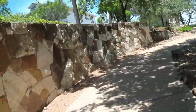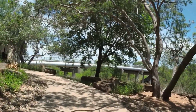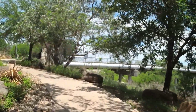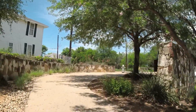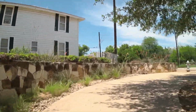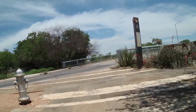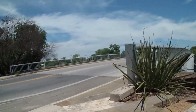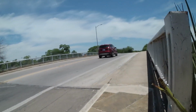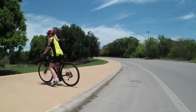Here's an example of why you need a GPS if you're going to do this on a bicycle, or a really good map. You can see the trail actually goes up above the river to the road system, crosses a bridge, and then on the other side of the river, it goes back down. So the trail is reasonably well marked, but not marked well enough that you can do it without some additional aids like a map or a GPS.